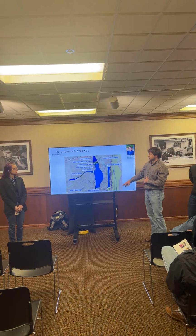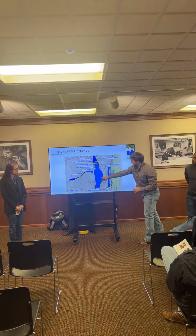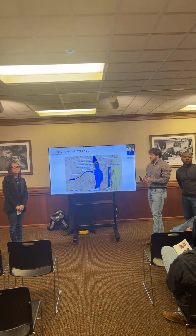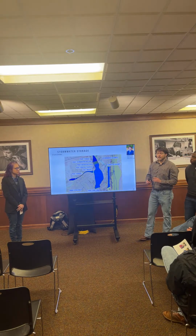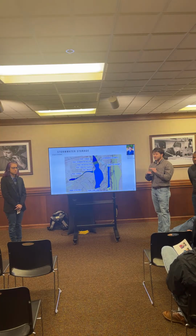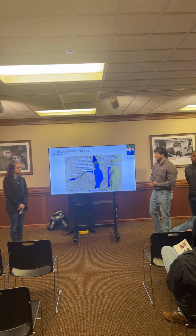So here is what this 5 foot of water would look like inside the park itself. Everything in this blue area is where the water will be inside the pond. One thing we have to note is that the existing bridge that crosses the channel there, its bottom elevation will just barely be touching the water surface. So we recommend raising that another foot or so.